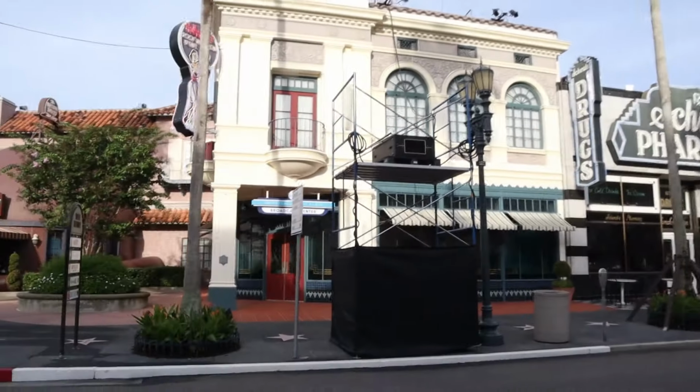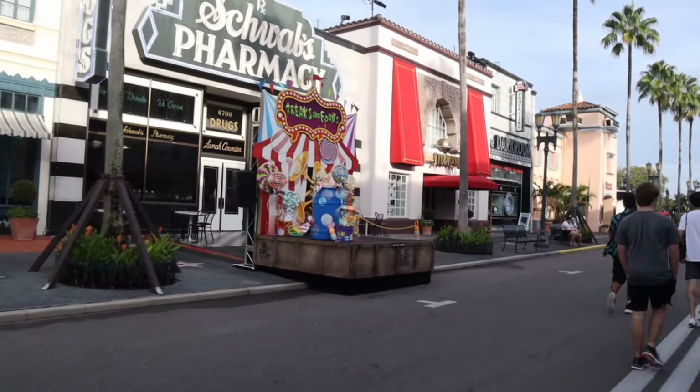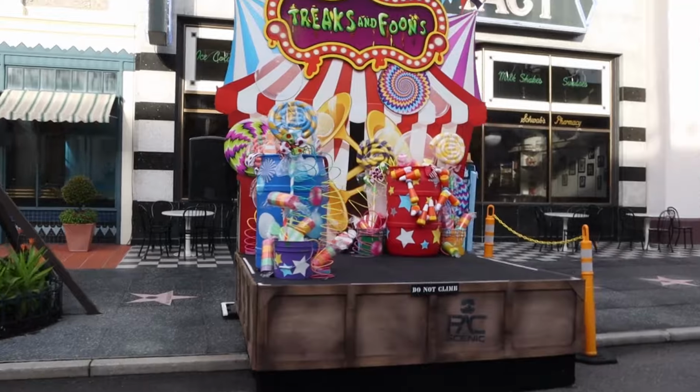We have a projector over here. We have the Treeks and Foons right over here. This looks really cool with all the props.